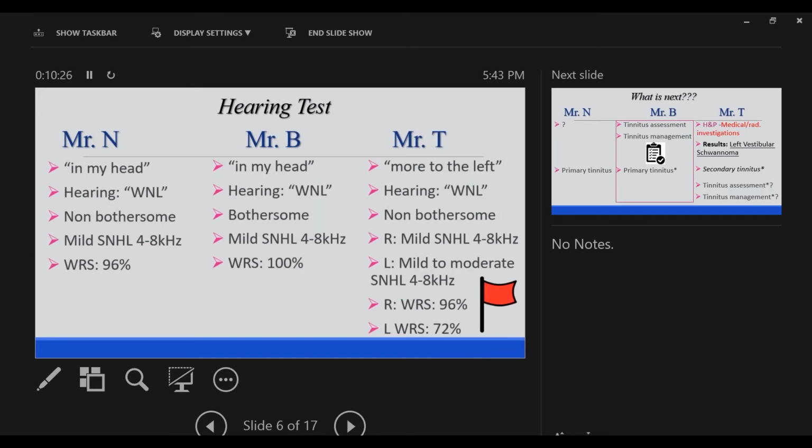Now look at our results for these three patients. Mr. B and Mr. N, both mild, high frequency losses. Word recognition is excellent. Now, when we go to Mr. T, his hearing loss is almost exactly the same, just a little bit more severe. So it goes down to a moderate level on the left side, but look at the word recognition, 96% versus 72%.